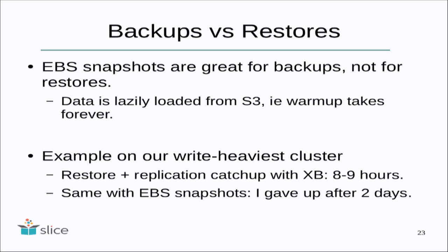With XtraBackup, it took 8-9 hours, which is already quite a lot. But with EBS snapshots, I don't know how much time it could have taken, because after 2 days, I decided to stop. After 2 days, replication lag was still increasing.